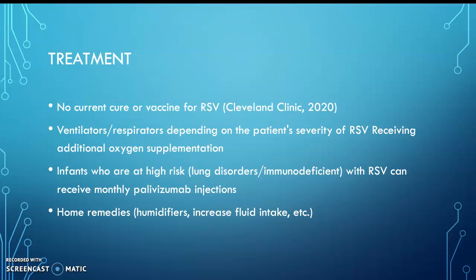The common routes of treatment for RSV: there is really no vaccine created to treat this yet. However, patients who are in the hospital can be put on ventilators and respirators to receive adequate levels of oxygen. And infants who are at high risk, such as immunodeficient infants or those born with lung disorders, can receive monthly palivizumab injections. There are, of course, home remedies such as humidifiers, increasing your fluid intake, and steam saunas, anything to really help aid in infections of the lungs.